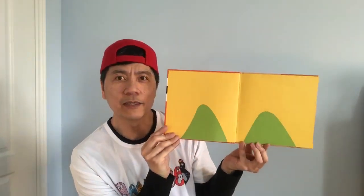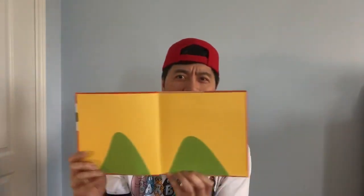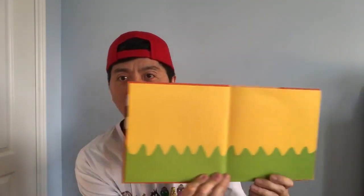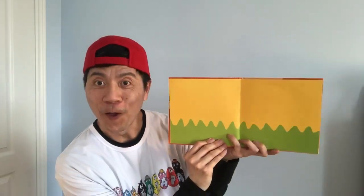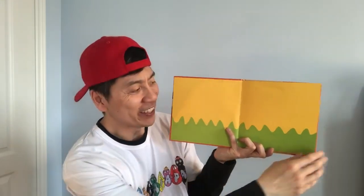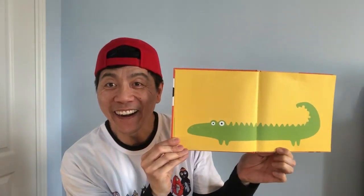So this is near. This thing. What does it look like? What do you think this is? Mountains? Well, very good. Could be, yeah, it could be ears. I don't know. Let's see. So now what we're going to do, we're going to step back and go farther, like farther back, okay? So not so near. Oh, what is that now? Grass? Waves on a green ocean? I don't know. What do you think? What's your guess? What do you think this is? Ready? We're going to go all the way back now. And it's, yeah, it's an alligator.